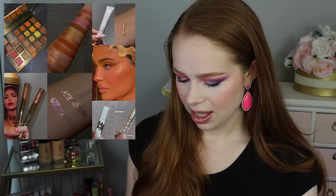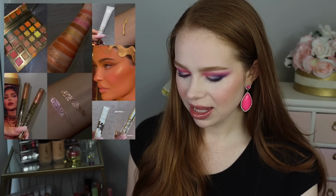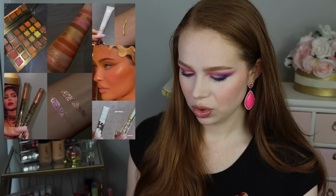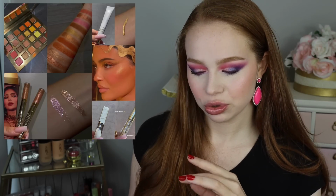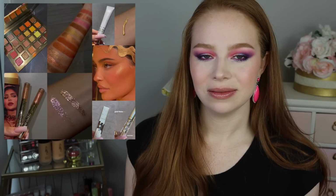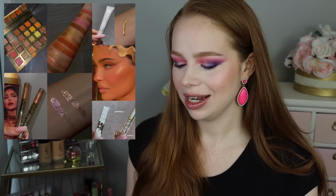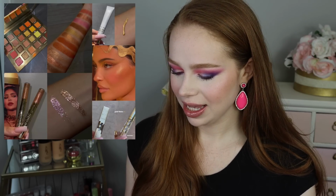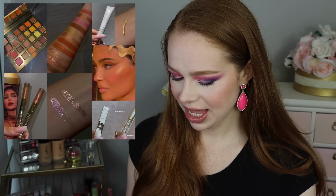Okay, I guess we could talk about this. There's a new Kylie Cosmetics birthday collection, and the palette looks kind of cute. It's a mixture of some neutrals, with a little pop of chartreusey, yellowy greens going on, but not enough that I'm actually interested. And I thought I kept seeing posts that Kylie Cosmetics was shutting down, but I guess they're not. I don't know what happened with that.